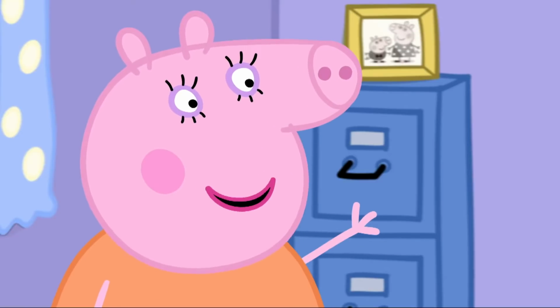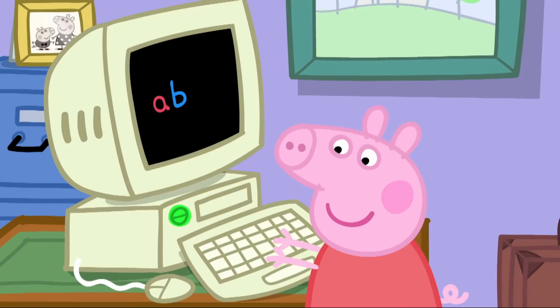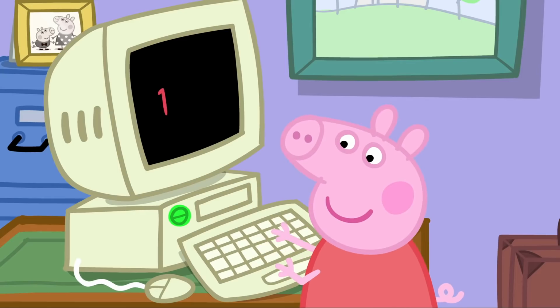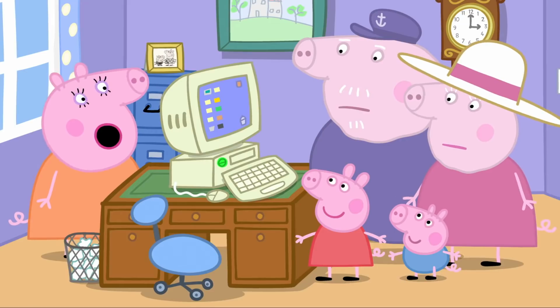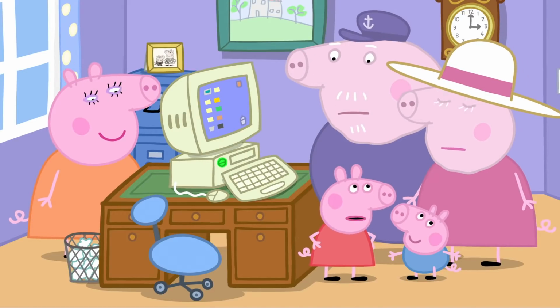You can do letters with it. Look, Granny. A, B, C, D. And numbers. 1, 2, 3. I'm afraid we might break it by pressing the wrong button. Don't worry, you can't break it. Just don't feed it milk or biscuits or jelly.